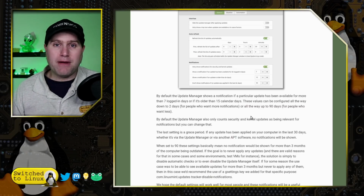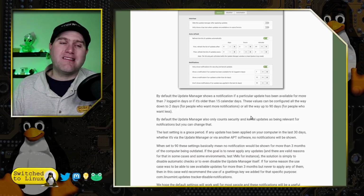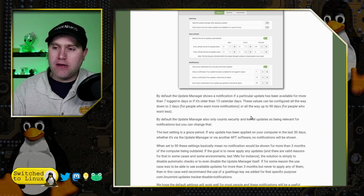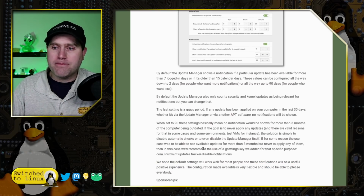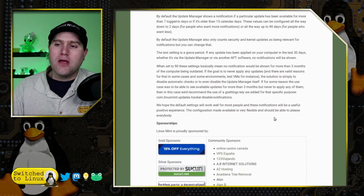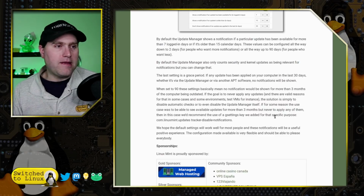That's actually not bad. By default, if you applied any update, it will not notify you for 30 days. So it's probably going to be about 30 days before you see things, which means this is not going to be an excessive thing. So the last setting is the grace period. That's the one we already covered. So ultimately, I think that this is an excellent compromise in the middle.